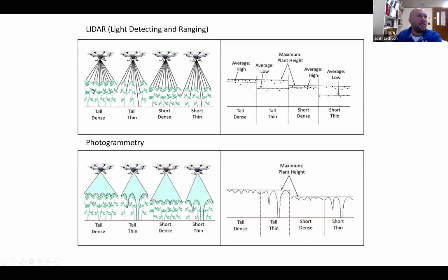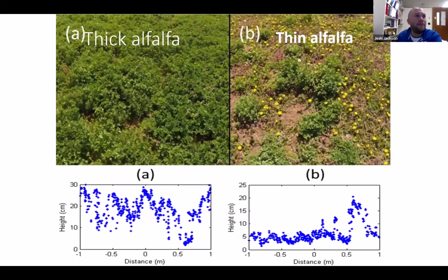So how are we using LiDAR and how are we using our photogrammetry? In either case, we're trying to create a point surface or a surface map. With the LiDAR, it's able to scan across and create points across the top. So if it's a very dense stand, a lot of those points should be high, or if it's a thin stand, we expect it to be somewhat lower. And for photogrammetry, we're looking at that crop height and getting more gaps between it if we have a thinner stand.